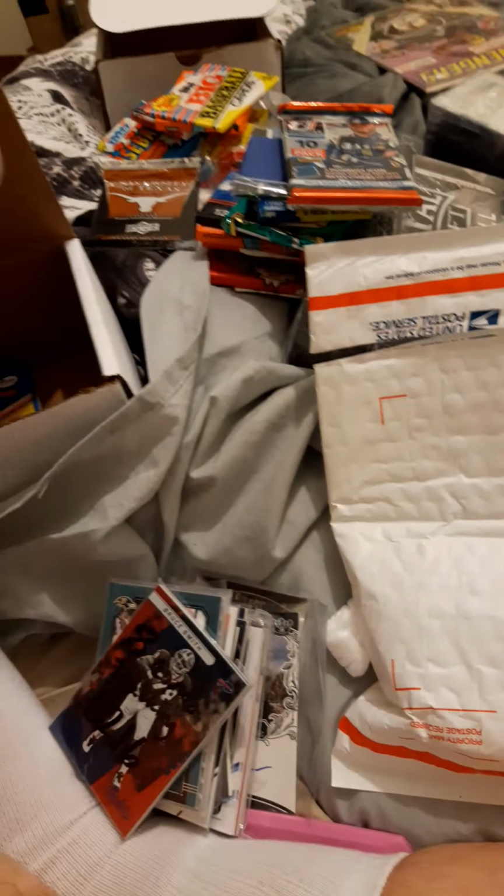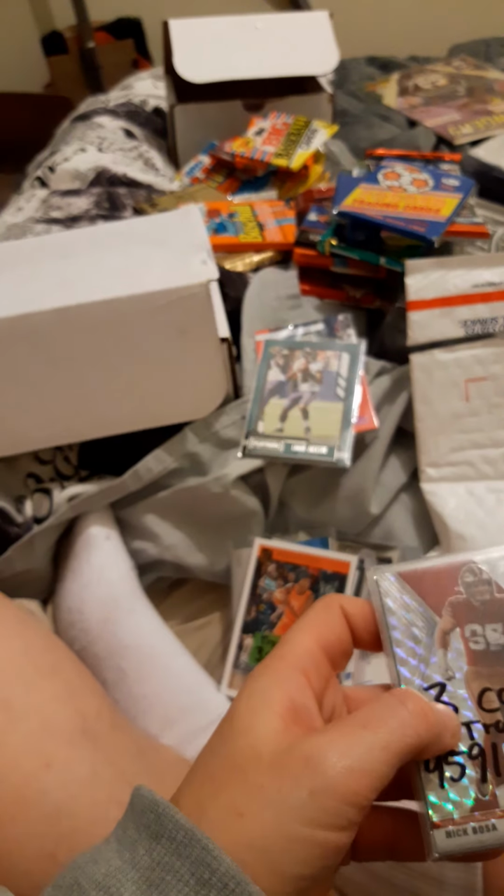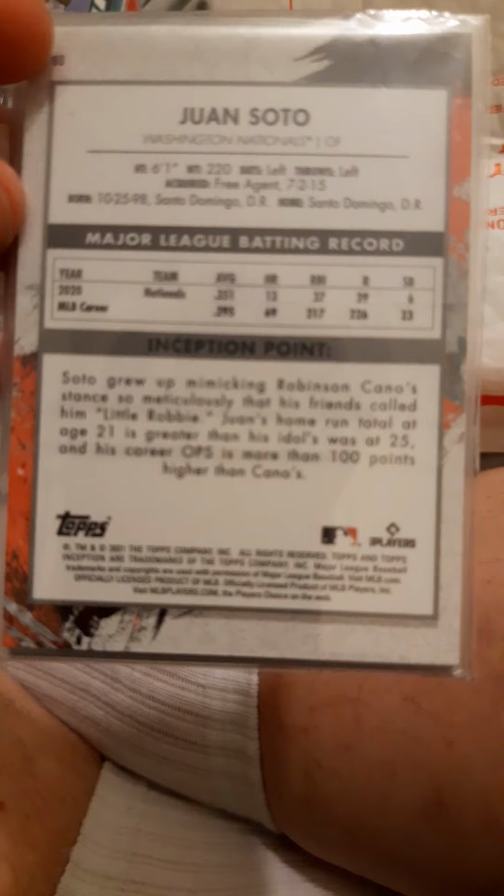So also in this container there are cards like this one. I'll just show you some of them. Lamar Jackson. We have Nick Bosa. There's a Juan Soto in there. Ooh, I wonder if that Juan Soto is the one that got signed. Let's have a look. Look at the back. Nope. Okay, the next one.